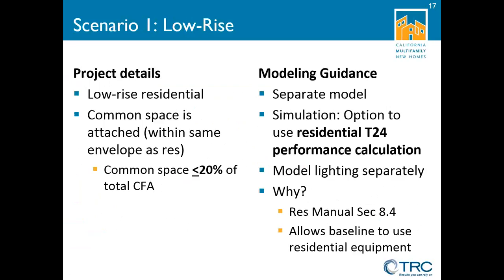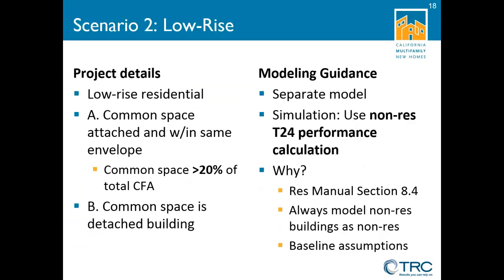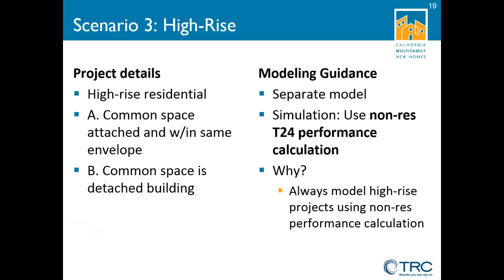Okay, next question. Can you just go to scenario 3 again? Okay. Just a clarification question. Since it's an all residential calculation, why is there a need to create a separate model for residential units?